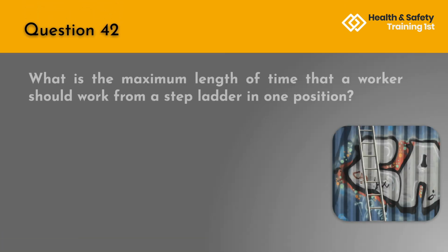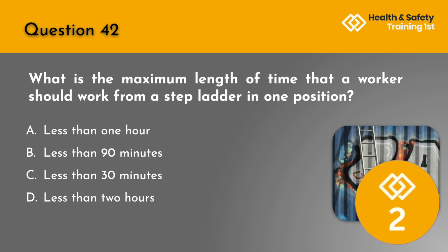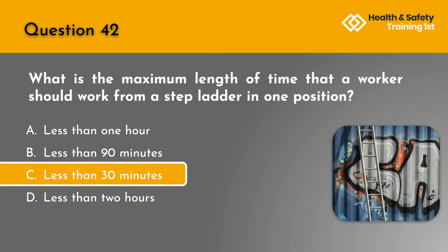Question 42. What is the maximum length of time that a worker should work from a stepladder in one position? A, less than 1 hour. B, less than 90 minutes. C, less than 30 minutes. Or D, less than 2 hours. The correct answer is C, less than 30 minutes.